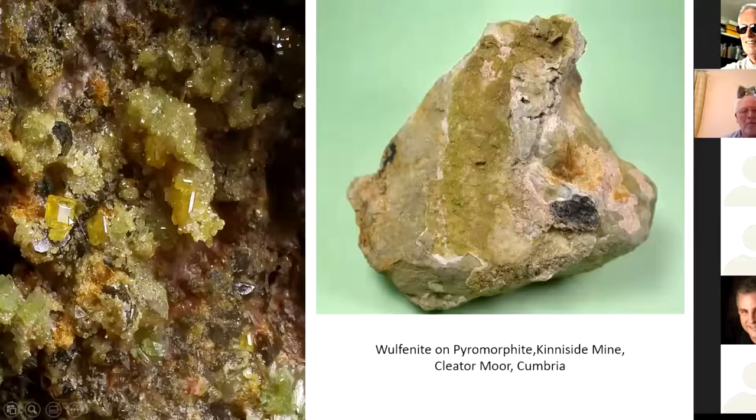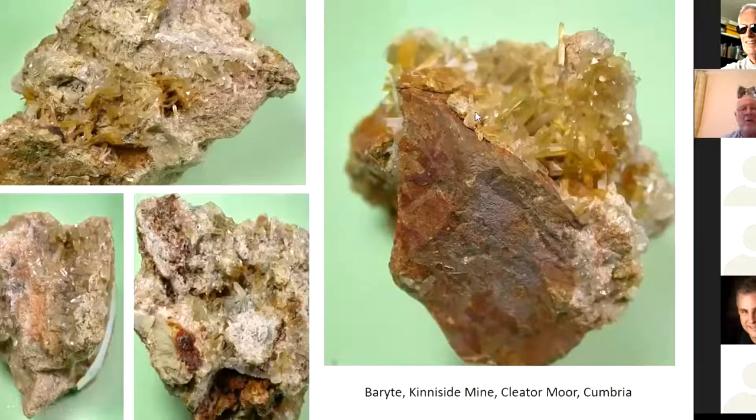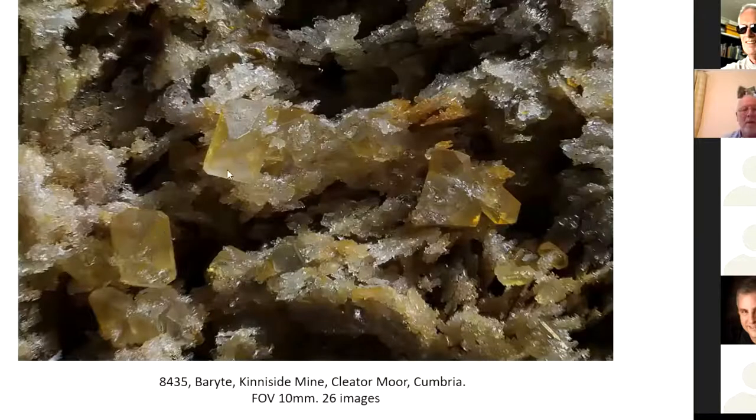But you get wulfenite and pyromorphite are the two main things you can find there. Sarasota is a bit patchy, but you can find it. But the real nice one there is these elongated barite crystals, and they're quite nice. They do fracture a little bit, so you don't always get a clean specimen. But you also get these little tiny squat things as well. Interesting little pieces.